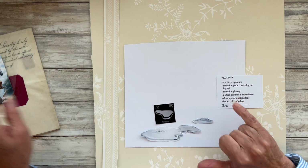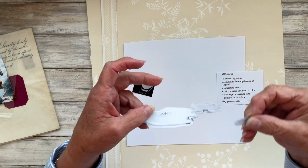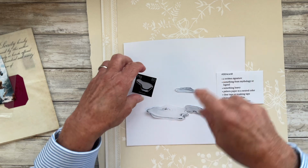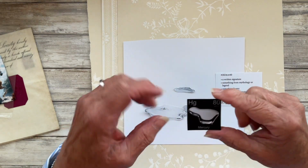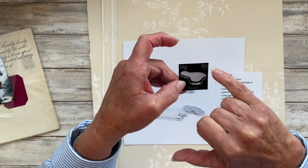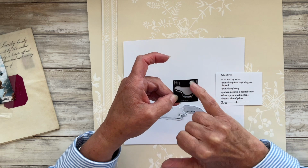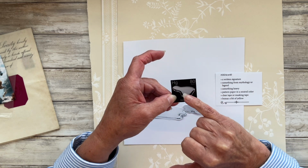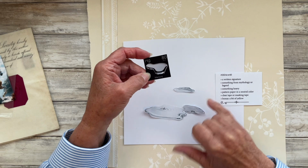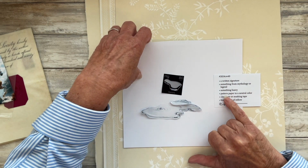The third prompt, something heavy. Well, I've got these. Now these are puddles of mercury that I've fussy cut out, and I've also got this little piece here which has the atomic symbol and number for mercury, and there's another little blob there. Not sure if I'm going to use this or not on my piece, but I might need to explain what these pieces are. What else have we got?